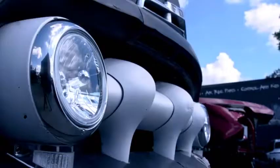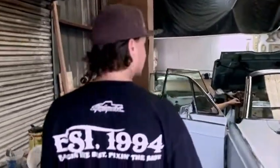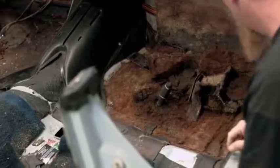Heath and John are finished stripping out Bird's 67 Lincoln. It's time to take a look at the damage. What you guys got going? It's not looking too good. We thought you might want to see this, brother. It's like Swiss cheese down here, man.